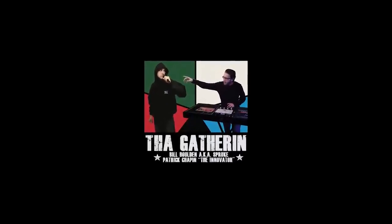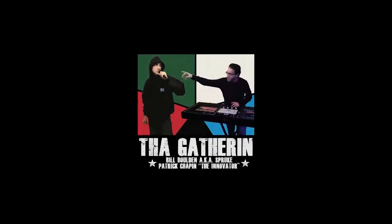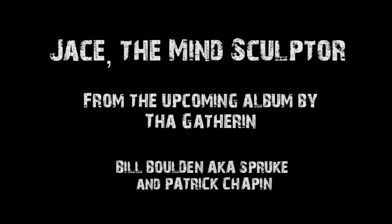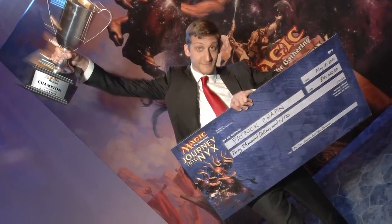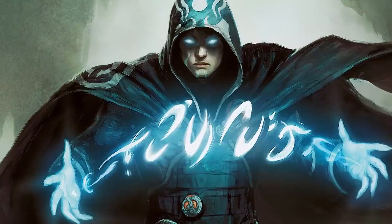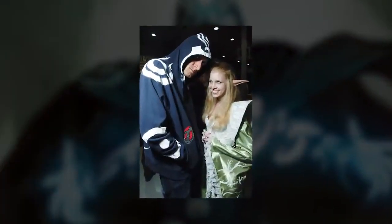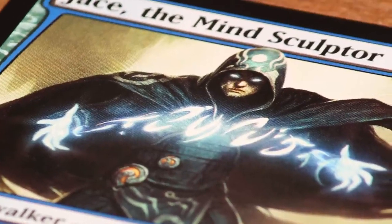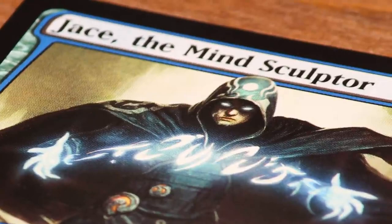The hip-hop/rap group Tug Gatherin' released their debut album in early 2011. Out of its 16 tracks, the song Jace the Mind Sculptor became the most popular. The track, written and voiced by Magic Hall of Famer Patrick Chapin, is about the success of its namesake. Jace the Mind Sculptor has been known to be Patrick Chapin's favorite card, and because of that, it led him to write an entire song based around the legendary Planeswalker.